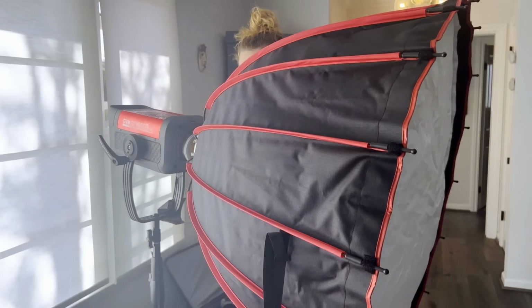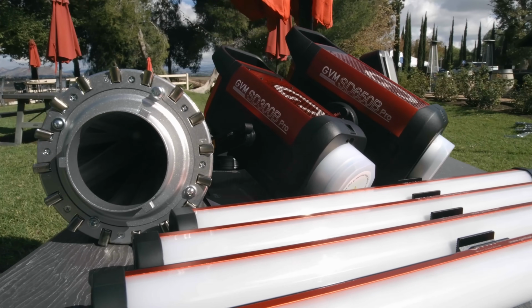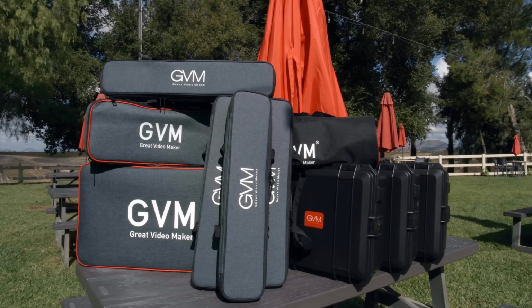I love the GVM tube light because it's really compact and I can use it for eye light for an actor, or sometimes we just need a quick adjustment, like quick light in the background. You don't need to bring up a stand or anything, you can just put it on the floor. Fast, battery powered, a perfect solution for a quick fix.